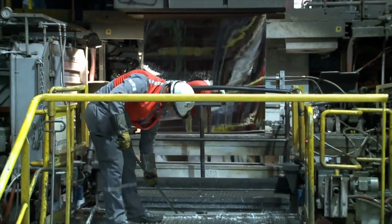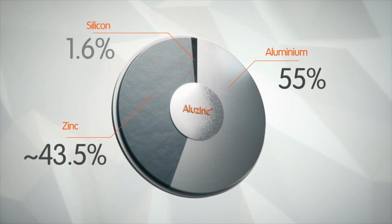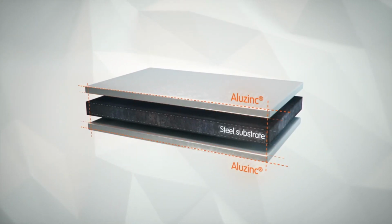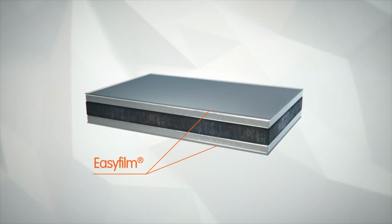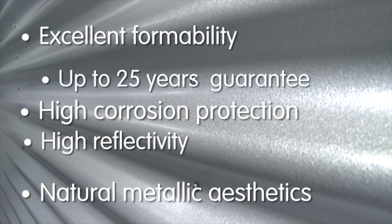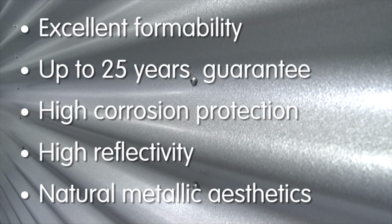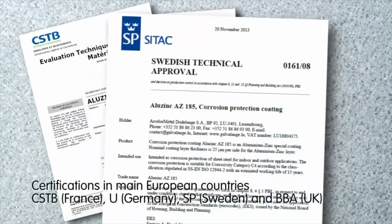Alu zinc is a premium metallic coated steel produced on a continuous industrial line. It offers excellent corrosion resistance with an attractive natural aesthetic. Alu zinc coating is composed of 55% aluminium, 43.5% zinc and 1.6% silicon. Alu zinc floralis comes with Easy Film, a chromium-free transparent organic coating. Fully recyclable, alu zinc respects the environment and offers key benefits including high corrosion protection in severe environments, a natural metallic aesthetic, guarantees up to 25 years and energy savings thanks to its high reflectivity. It has also been certified in France, Germany, Sweden and the United Kingdom.